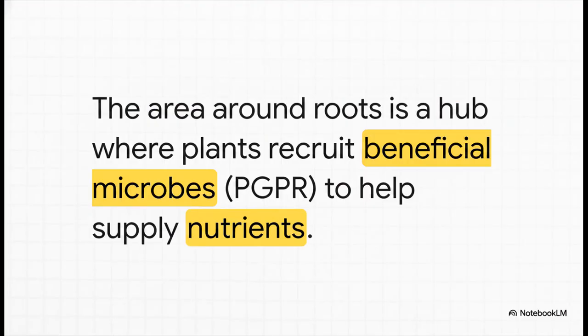The soil right around the roots, the rhizosphere, it's not just dirt. It's a living, breathing ecosystem that the plant is actively cultivating. It sends out chemical signals to attract all these helpful bacteria and fungi that act like an extension of its own root system. They dissolve minerals, they fight off pathogens, they even help the plant deal with water stress. Managing this living second genome is one of the most powerful things we can do to boost nutrient uptake.